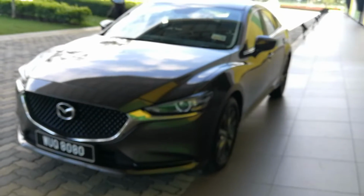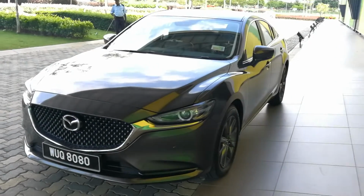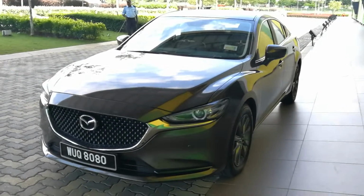Overall, of the Mazda 6, I love the Mazda 6. Now I don't know whether to get a wagon or an MPV or sedan, but when the time comes, then I think maha.